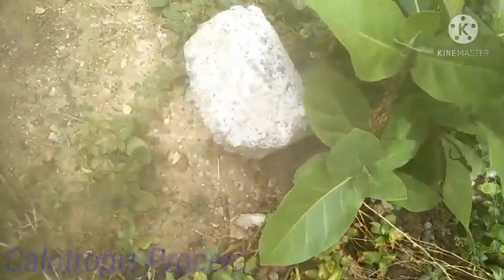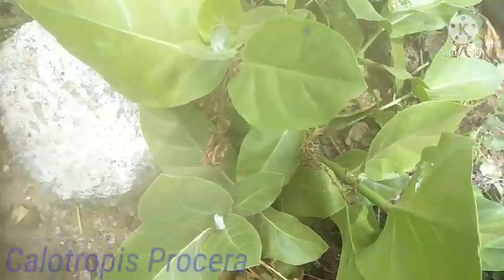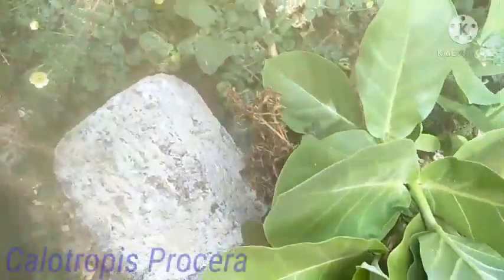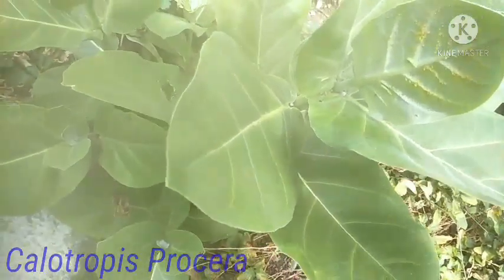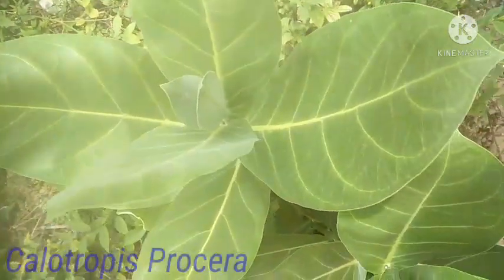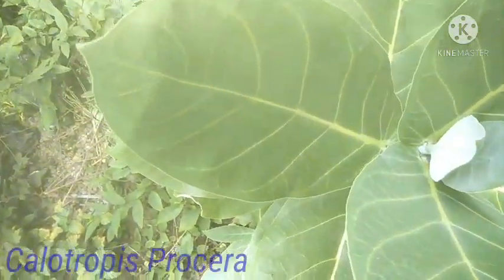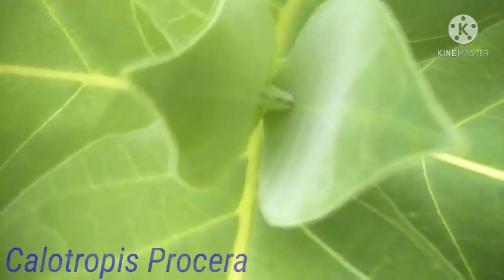This is the young growing plant. So look at it very well. Look at it very, very well. You can see this plant in your backyard. It's a very good and medicinal plant. It has a lot of benefit. This one is also another growing plant. Look at it very well.